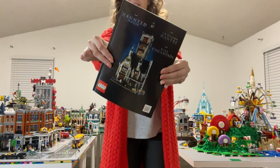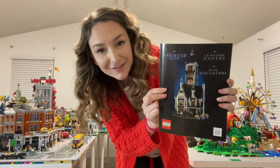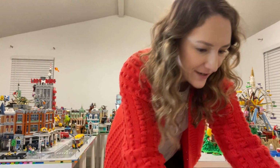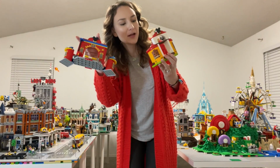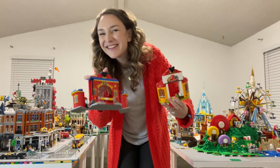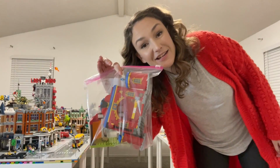We've got some instructions here for a set that we still haven't built. We started building this in October and it's not done yet. That's embarrassing. Oh, and then there's Mickey and Friends here. I had big plans for the set, but I don't know what to do with it yet. The Disney area is just so far from being anywhere near presentable. Into the baggie it goes.